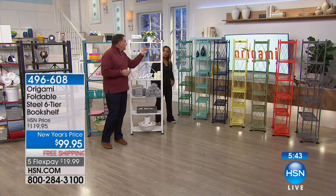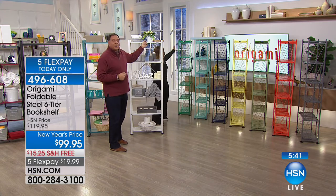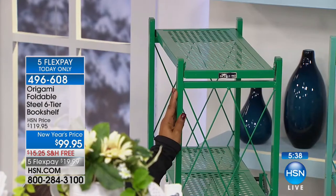If you hear me say that this one that Marlo's standing in front of back there is emerald, it will match the emerald for any of our other pieces.